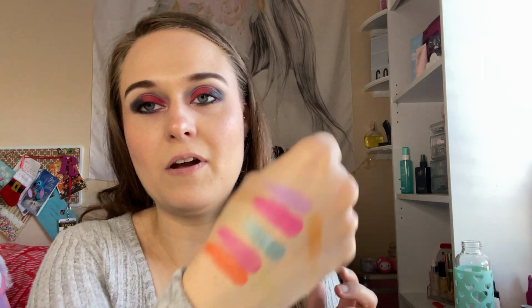Really pretty for springtime. Spring and fall, they have a mixture. Really pretty. Highly recommend these. If you can find these ever, if someone's selling this palette, I think you should get it. I see on eBay a lot of things on the website.